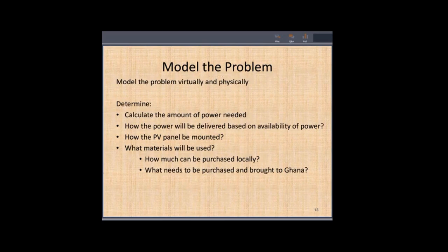So modeling the problem. We did a lot of work on calculating the amount of power that was needed. At first, we didn't know how much power was needed because we didn't know what we were going to use. So I oversized the system. So when we put the system here in Albuquerque, we got a module that I knew was big enough but was more than we needed. We got some lights. We actually started with compact fluorescent lights until we went to LED lights. And I haven't even got to that part yet.